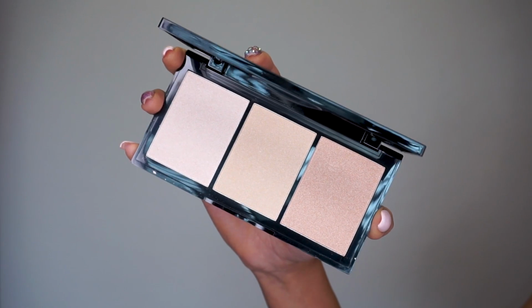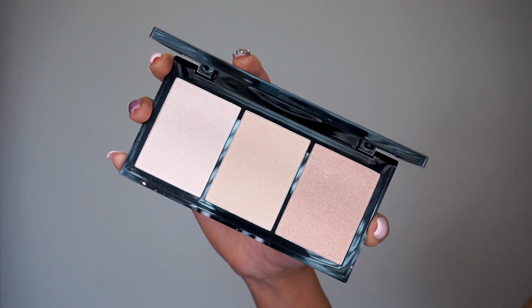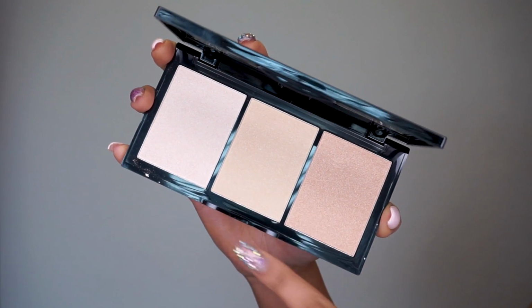You can see it just gives you the beautiful radiant glow. To set the cream highlighter, I'm going to be using the Halo Strobing palette in the color Medium, and I'm going to mix these two colors together.